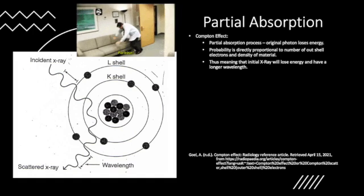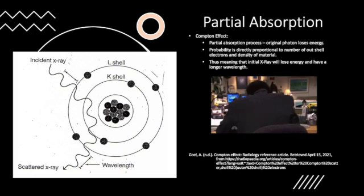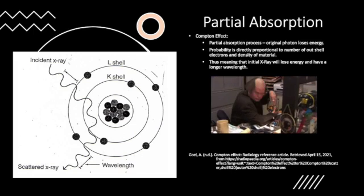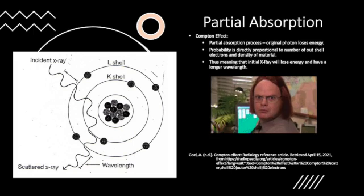And the probability is directly proportional to the number of outer shell electrons and the density of the material, hence why we use lead, because it has a lot of electrons. So the initial X-ray will lose energy and have a longer wavelength. It could be now ultraviolet or anything on the spectrum with a longer wavelength or a lower frequency.